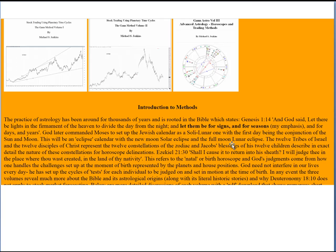The 12 tribes of Israel, of course, and the 12 disciples of Christ represent the 12 constellations of the zodiac. If you look up Jacob's blessings of his 12 children, they describe in very good detail the nature of the constellations for horoscope delineations. Other things in there you'll read in the first book. There's quite a bit about the Bible and the origins of astrology.